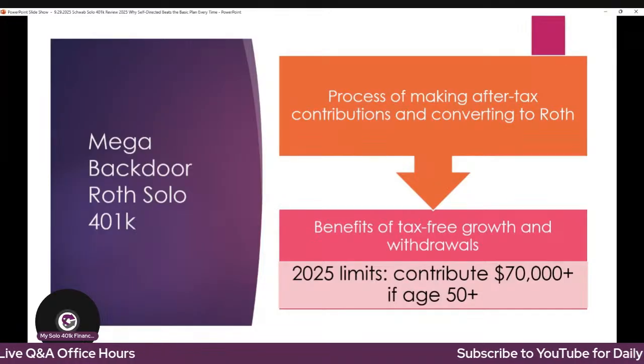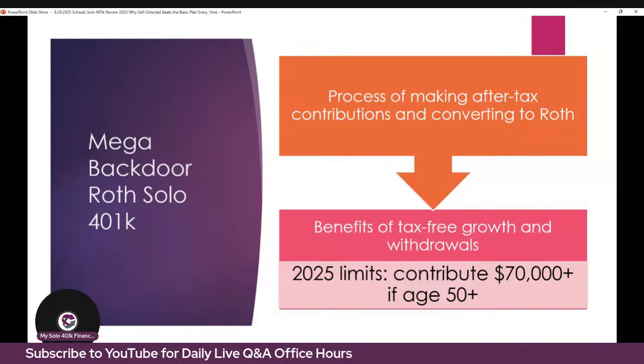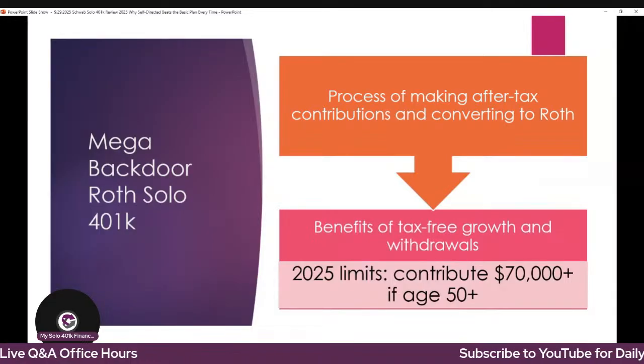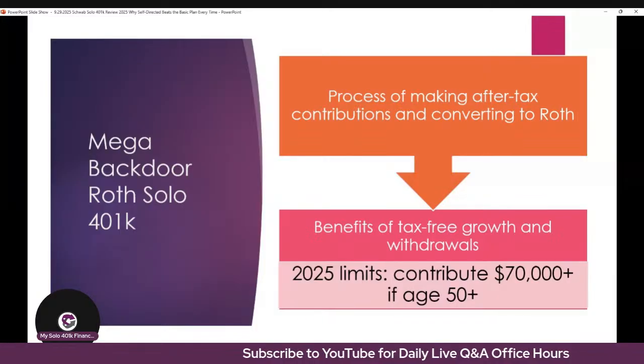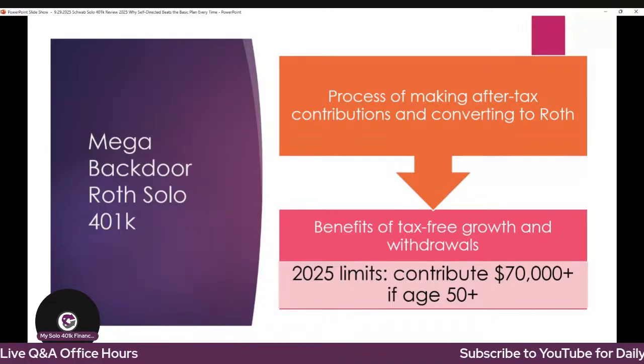So now let's start to go through some of those top features that are missing with the basic Solo 401k plan offered by Schwab, but that are available through a truly self-directed plan like the one offered by my Solo 401k Financial. So the number one reason, as we discussed, is the ability to make Mega Backdoor Roth Solo 401k contributions. So just to put some more meat on the bone, Mega Backdoor Roth Solo 401k is really an industry term, or you could call it a marketing term.